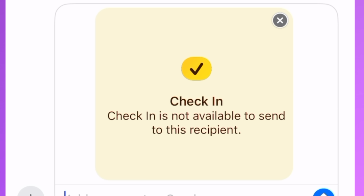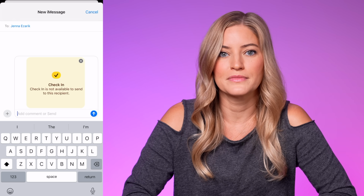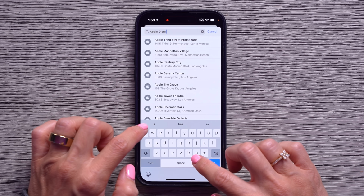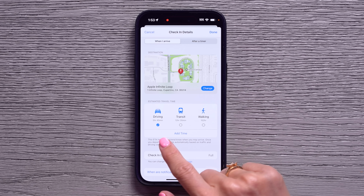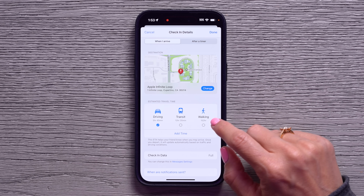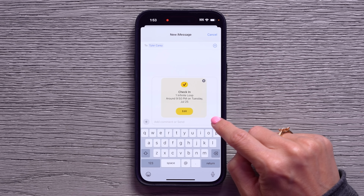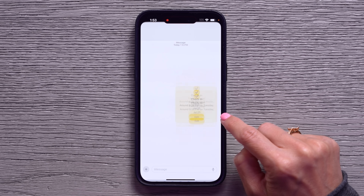Okay, we're not, because she doesn't have iOS 17 installed, so we're going to send it to Tyler, Apple Store, Cupertino. So it's gonna take me 5 hours, 45 minutes. I'm probably gonna walk, so it's gonna take me 152 hours. So I'm gonna share that with Tyler.